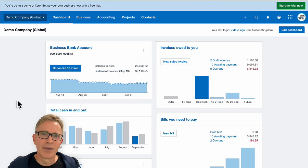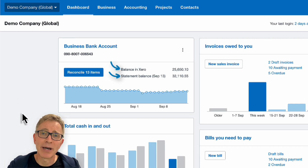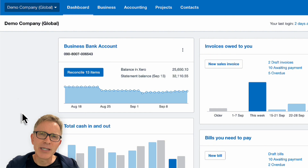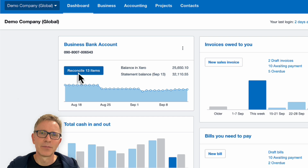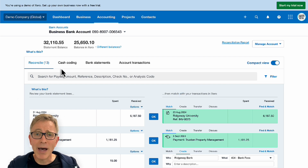Let's take a look. You can see your bank balance that's recorded in Xero and your bank balance that's on your bank statement. Here there's a difference because some items need reconciling. Let's see. Click Reconcile. The left-hand part of the screen shows transactions from your bank statement. Once you've connected your bank to Xero, these flow into Xero automatically. On the right are your transactions in Xero. To reconcile, match what's on the left to what's on the right.